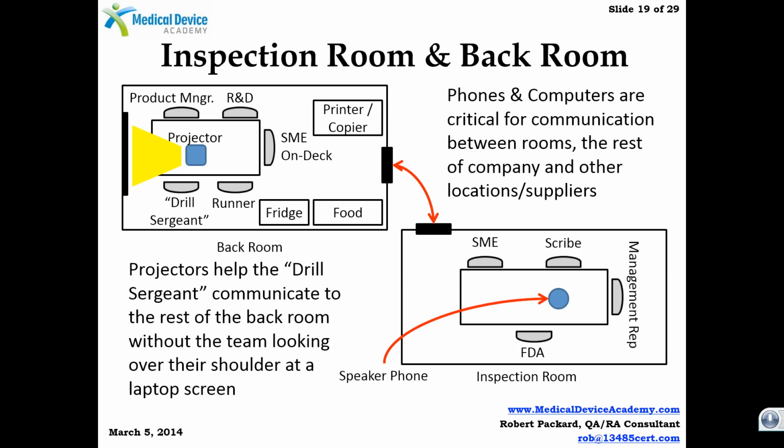So you have your back room on the left, and then you have your front room on the right. And you can see you get a lot more going on in the back room than in the front room. In the front room, all you need is the FDA inspector, the management rep, a subject matter expert that's really in the hot seat being interviewed. That's why it's close to the door. That person's coming in and out, and it's a different person all the time.